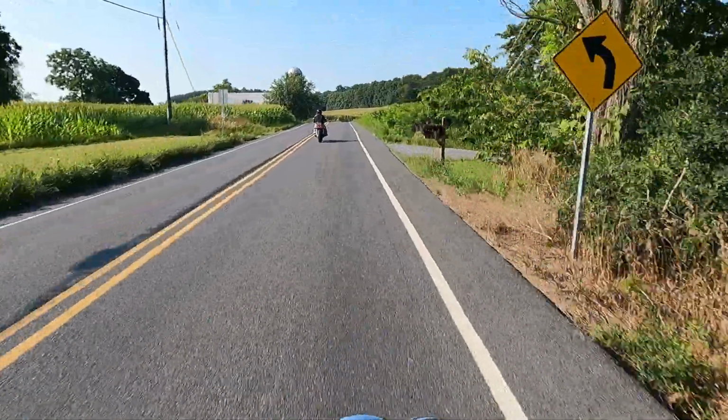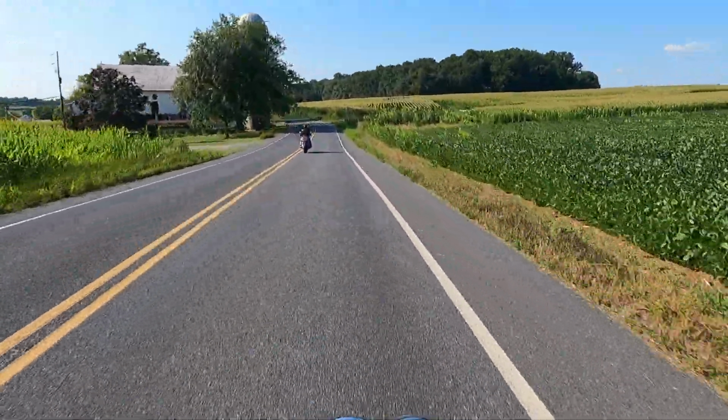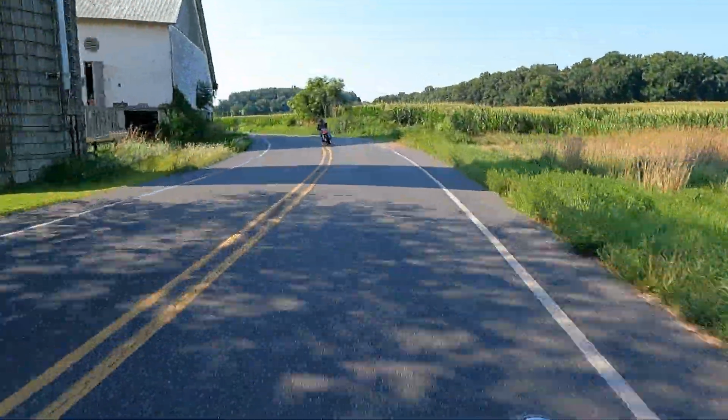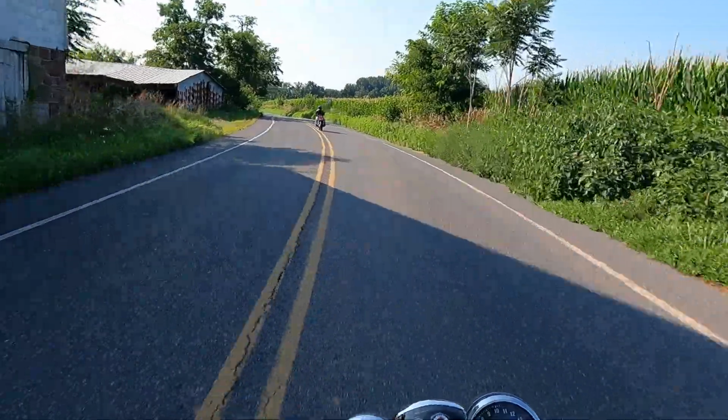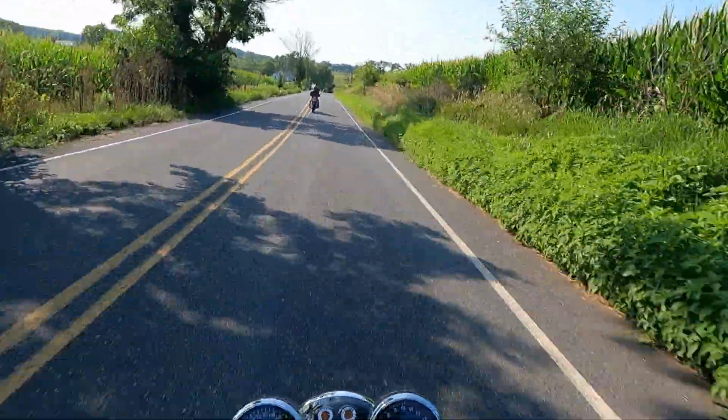I am on Kawasaki's 1986 ZL900 Eliminator, and this is Kawasaki's drag bike, and what a neat feel from the saddle, and what a great sound.